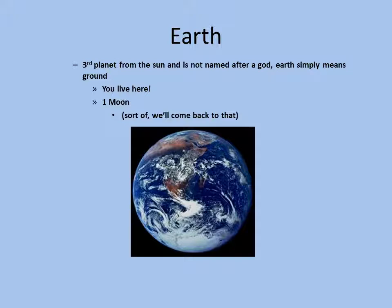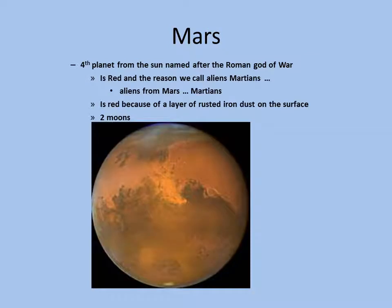Earth is the third planet from the Sun and isn't named after a god. Earth simply means ground. Some neat things about Earth: you live here, and it has 1 moon, sort of. We're going to come back to that in a minute.